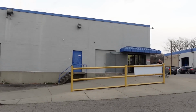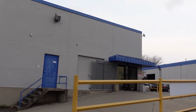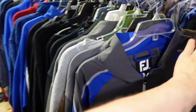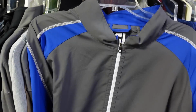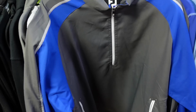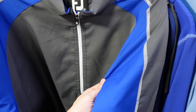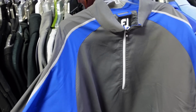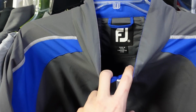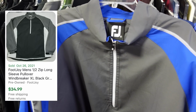All right, pulling up at the thrift store for today, St. Vincent De Paul. Let's see what we get. Check it out over here in the men's section. Just had ourselves a nice little find here. A FootJoy pullover jacket. It is a half zip one. Whenever you find FootJoy, just want to make sure there's no crest or logo on the sleeves or on the chest. Usually belongs to a golf course, but it makes the value go down. These ones, just like this, go for between 30 and 40 bucks.